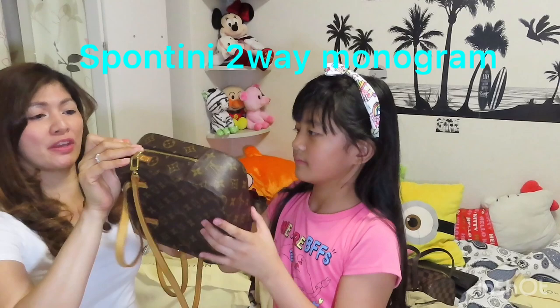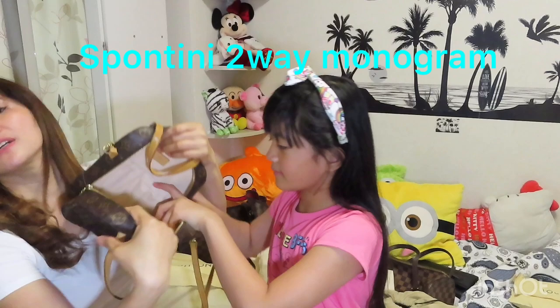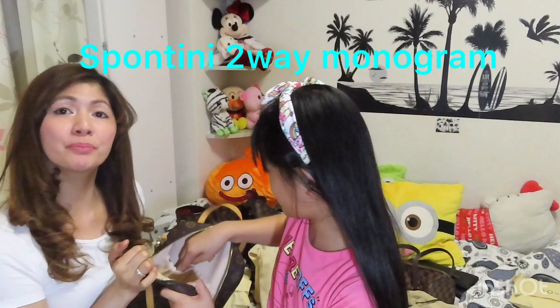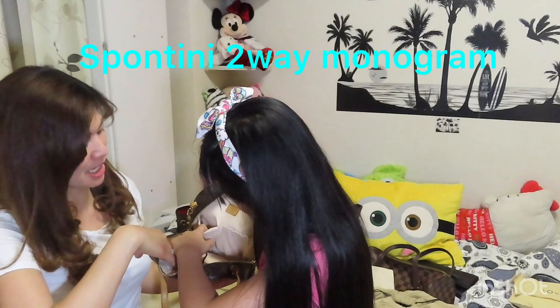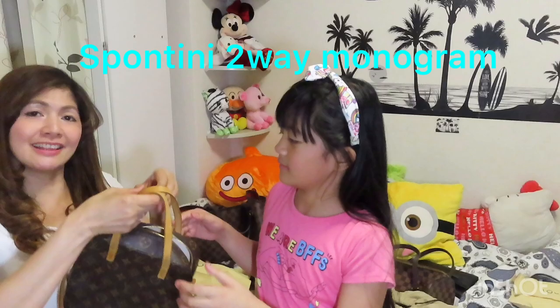Kasi, look, inside, you can put a lot. Wallet, you can put a wallet. And here, this is an old style, that's why may lagayan pa ng lumang cellphone. Pero kung maliit yung cellphone mo, kasya pa dyan, or mga makeup, diba? Pwede mo siyang ilagay dyan. So, you can use it like this, baby.